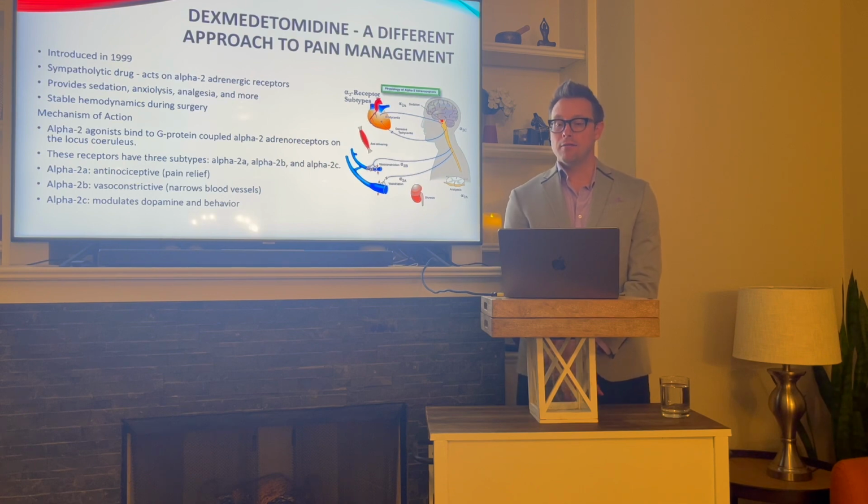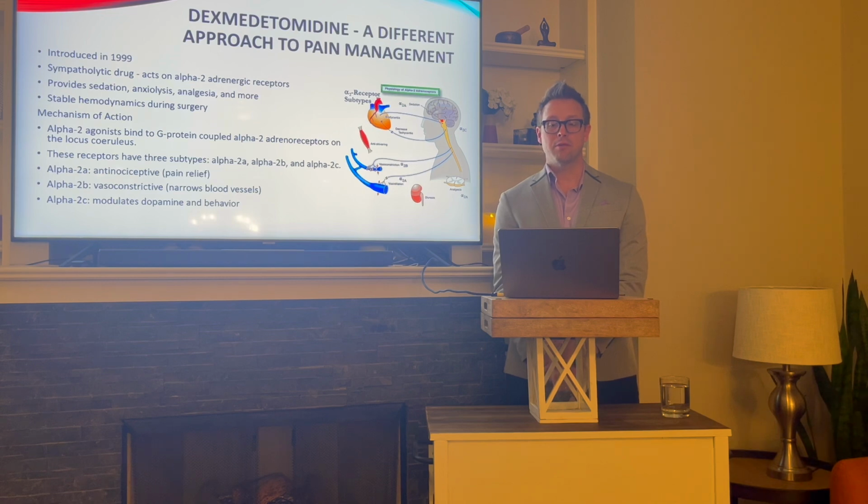Dexmedetomidine is a medication that was introduced in 1999. It works differently from opioids in that it is a sympatholytic drug, which means that it works by decreasing the activity of the sympathetic nervous system. It acts on alpha-2 adrenergic receptors. Precedex provides sedation, anxiolysis, analgesia, and more. It helps to maintain stable hemodynamics during surgery.